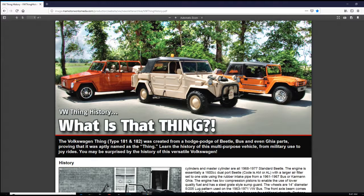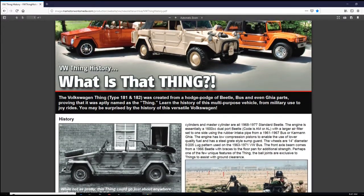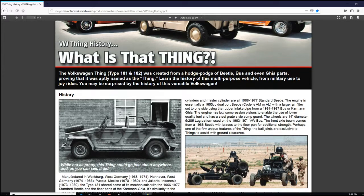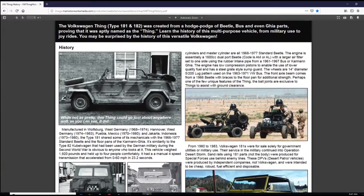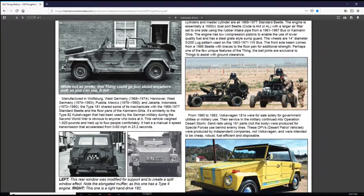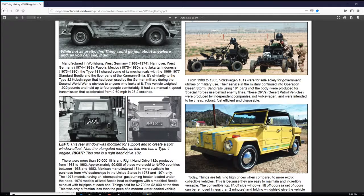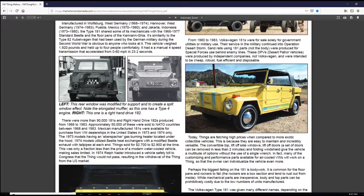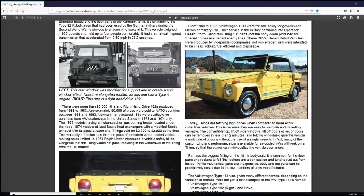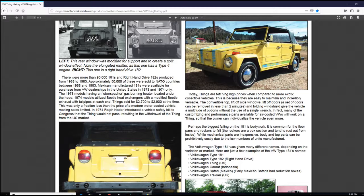The Type 181 was actually started in 1969 in West Germany, and it originated from a Type 82 Kübelwagen. And what was so strange about these things when they came out was how sparsely they were done on the interior, and all of the doors were actually interchangeable and reversible, and you could take off the tops and make them down to bare bones where it was just the body of that.